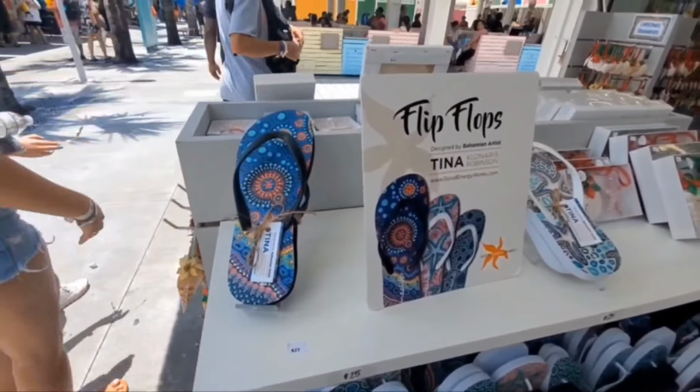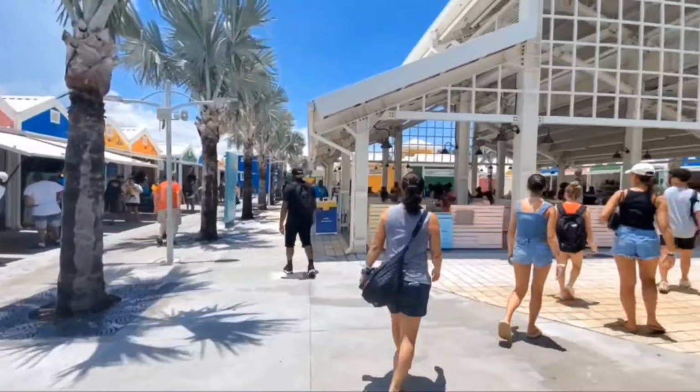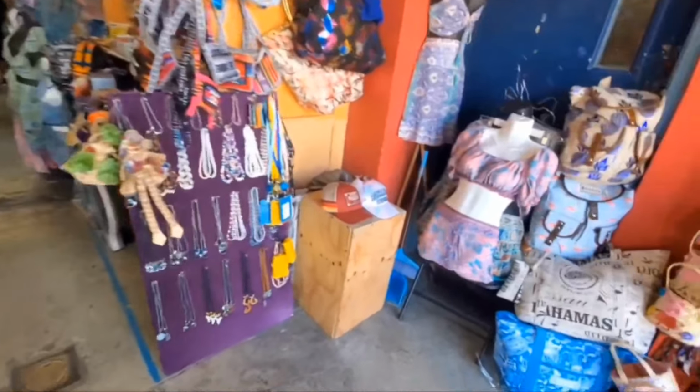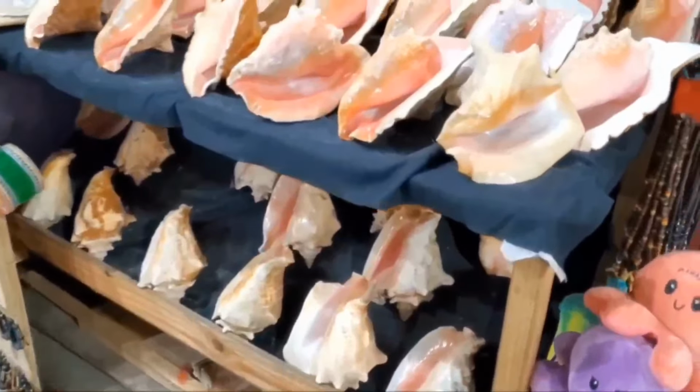All right, we got some flip-flops designed by Tina. It's out here, right after you get off the cruise ship. They got people doing braiding hair, nice things. All right, welcome to the straw market in the Bahamas. That's a nice hat. All right, still in the straw market. We got some nice jewelry. We got some shells, some bags, some dresses. And at Junkanoo Beach, got goodies on the way.